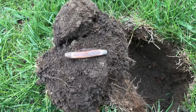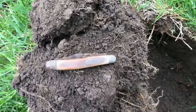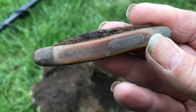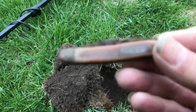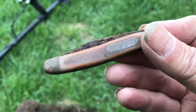Well, I skipped the last 3 holes because they were junk and it's windy. But I got this and I figured I better whip out the camera. This is beautiful. It's like a little knife, and it was actually just screaming at me. It wasn't that far from the surface actually. It was right here in the clod. So that's cool. I will take that and keep going, see what else I can find, and we'll be back at the next hole.